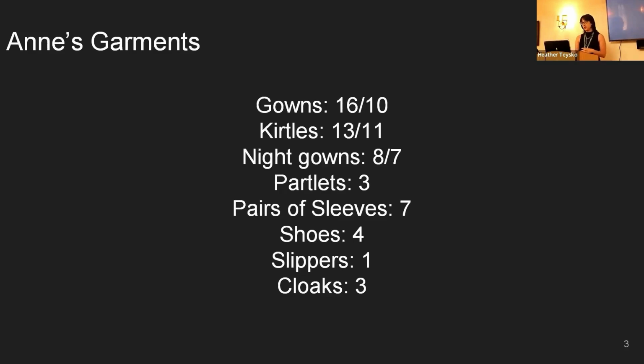So in these accounts from William Locke, over that period, these are the garments that are listed here that she has. So in terms of gowns, the outer garment, she either has 16 that were made or 10. The reason there are two numbers for some of these categories is that the way the accounts are written, some of them might be referencing the same garment, to say, well, I need silk for the lining of this gown, and I need buckram for the interlining of this gown. Most of the time they will say for the same gown or for the above gown. But sometimes they don't. But just to be safe, she either had 16 gowns during that period or 10 gowns made. She also has kirtles, nightgowns, partlets, pairs of sleeves, shoes, slippers, and cloaks.